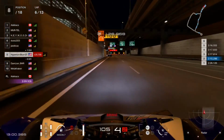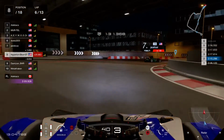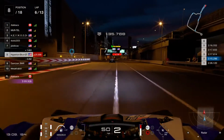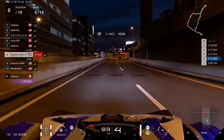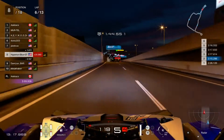We'll be well situated to see how it goes. Now looks like that was a very hot moment for Jartirius. Might need to get back on track. Now looks like Demlion BHR is coming in. Might take the upper hand. Might be able to get forward.